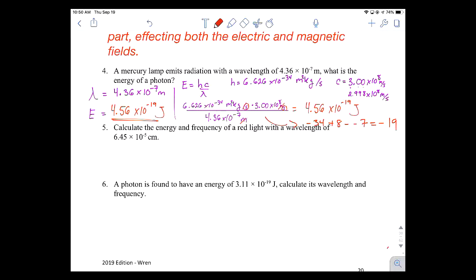Okay. So this is gonna be just my thought bubble here. Calculate the energy and frequency of a red light with a wavelength of 6.45 times 10 to the negative 7 centimeters.